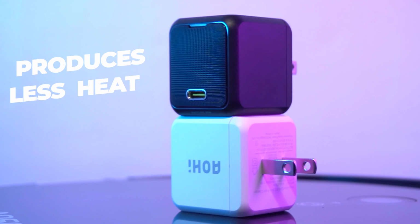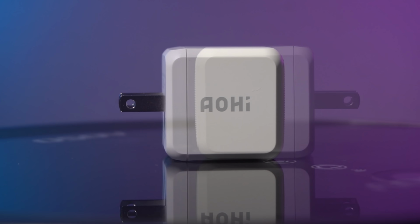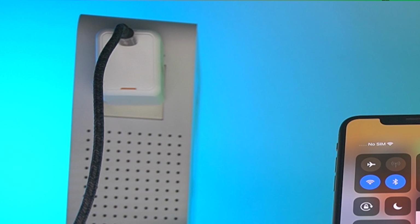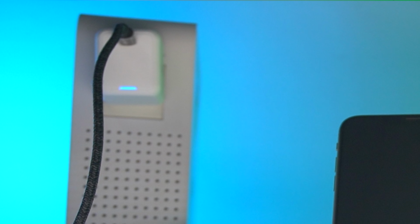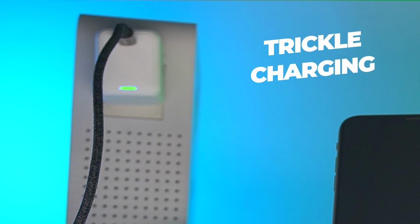Now, talking about the design, it is pretty good, pretty compact and nicely textured, coming with a Type-C slot and LED indicators. The LED indicates an amber breathing light showing fast charging, a solid blue light for standard charging and a solid green light for trickle charging.